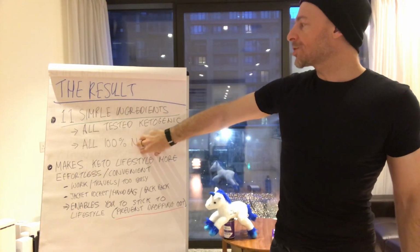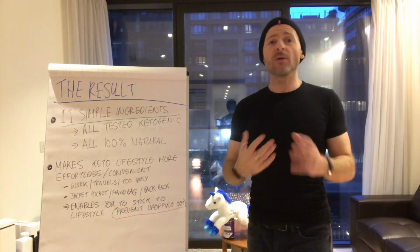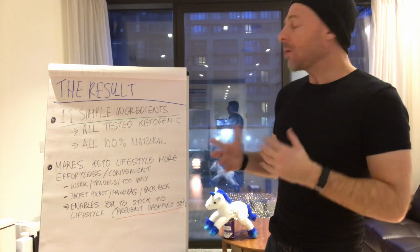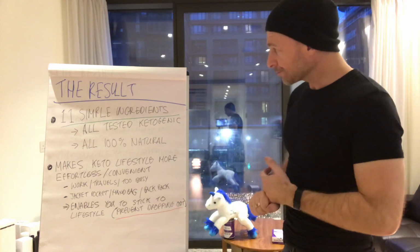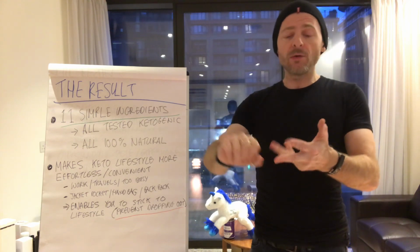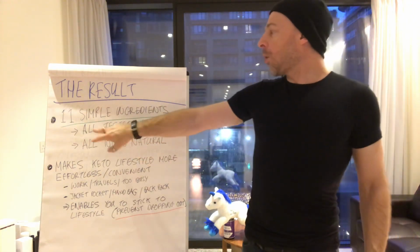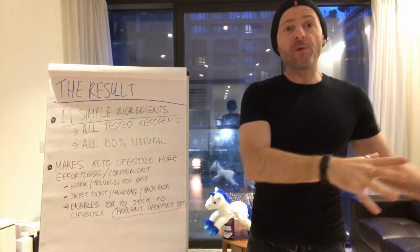And the result is also that I only used 11 simple ingredients. I really wanted to make sure it was as simple as possible and had all natural ingredients. I follow a paleo keto diet, and I do eliminate some things from my diet, like dairy a lot of the time. So I wanted to make sure it was as clean and as simple as possible, so the maximum number of people could benefit from it. So it is paleo, gluten-free. It is keto, of course. It is GMO-free, and it's dairy-free also. So it hits all of those targets, and all of these ingredients I actually also tested individually, each one, before starting to make the bar.